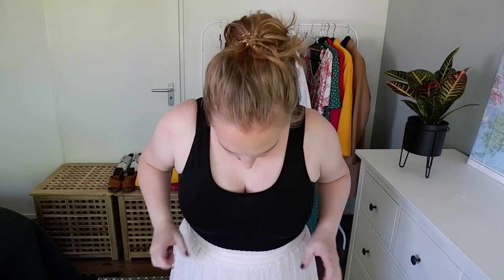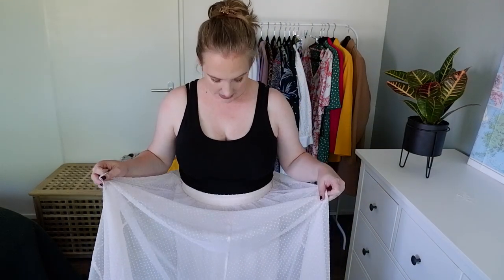All right, time for two bottoms and then we're done with bottoms and things like that. So this is a skirt from H&M, and I really like this. It's a very light baby pink, and it's like a midi, well, almost maxi length on me. It's got an elasticated waistband, so it's really nice. What I liked about it is it's a very pale pink, and it's got this mesh, tulle layer with white polka dots. I thought it was very, very nice.